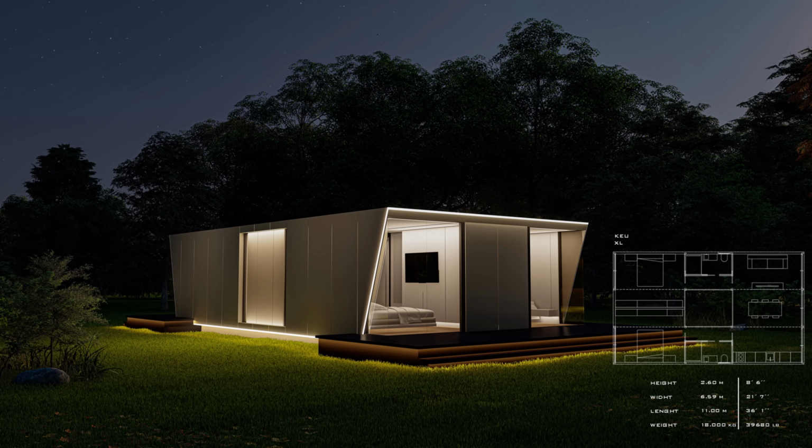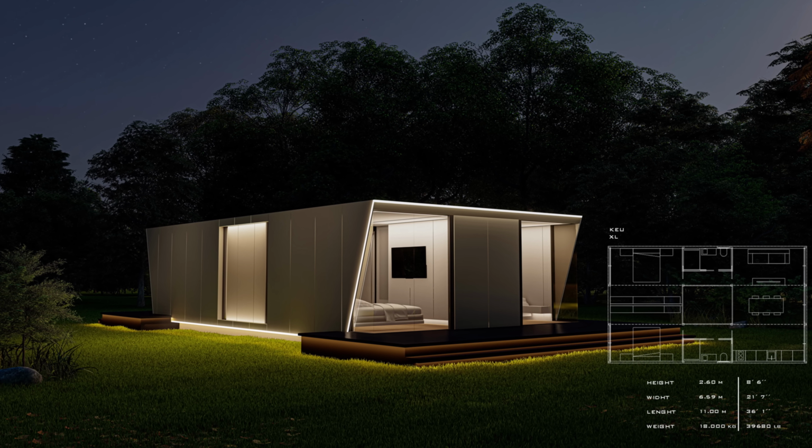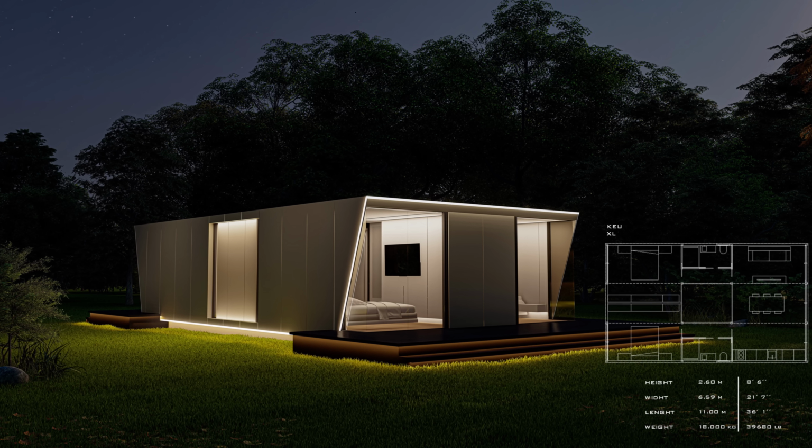For anyone sitting there thinking, but I've got a lot of things, this isn't nearly enough space for someone like me, please do not panic. With the new line, they've added their biggest model yet. The new biggest model available from Q is the QXL with a footprint of 710 square feet.